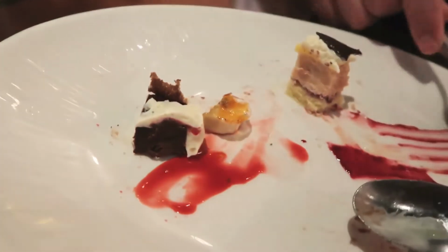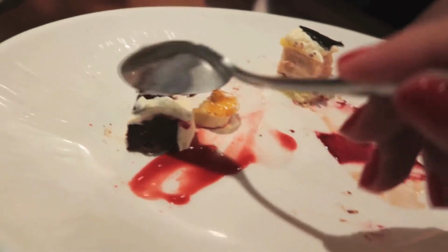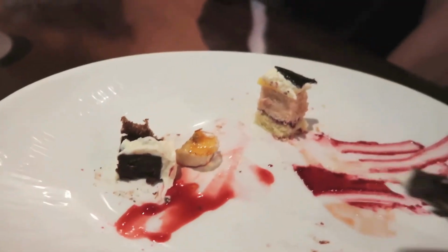I love chocolate. I'm not usually a fan of just a big chunk of dark chocolate, but this one is good. This one I'm a fan of. And the banana brulee isn't bad either.